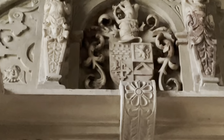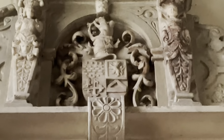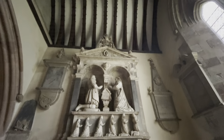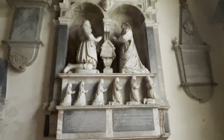The detail on this tomb is absolutely flabbergasting. I could have spent an hour just looking at it. My camera does not do it justice. From the 1300s, Sir Nicholas Burnell, possibly the son or grandson of Robert. Another fantastic memorial. The detail again is quite something.